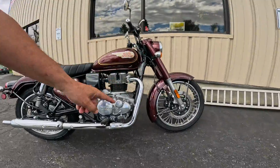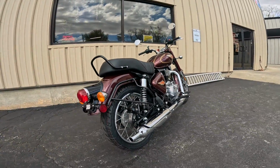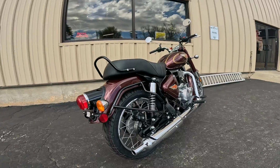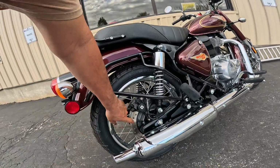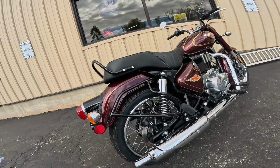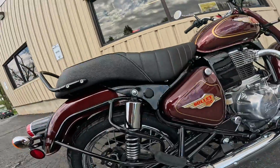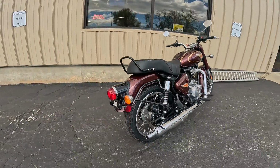Look at that massive chrome pipe. Dual shock rear end, 3.5 inches of travel in the rear. That is about 89 millimeters. 270 millimeter disc on the back, with a single piston Vibri. Back tire is a, let's see here, 120/80/18. Very nice on spokes. Check that out. I love it.